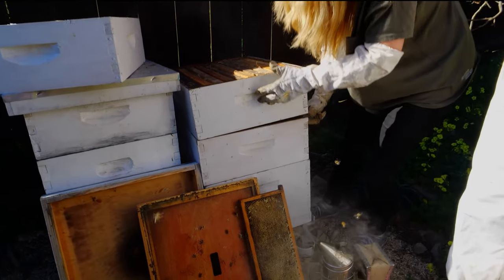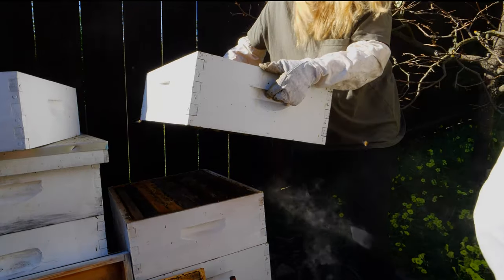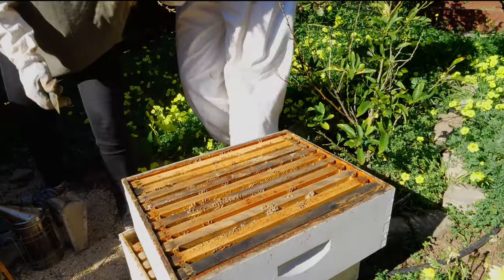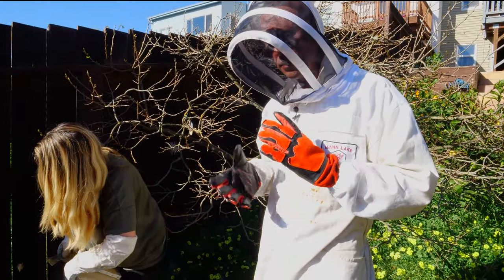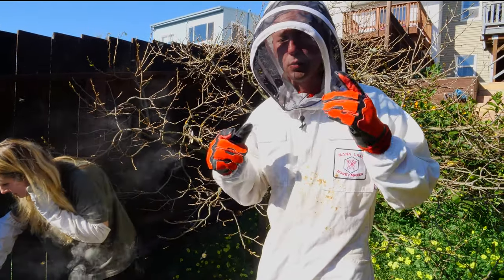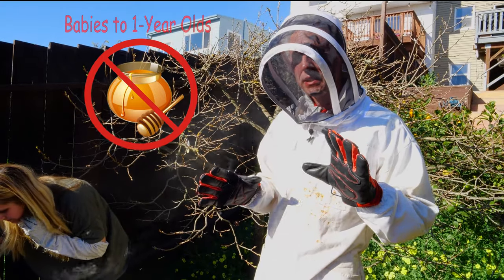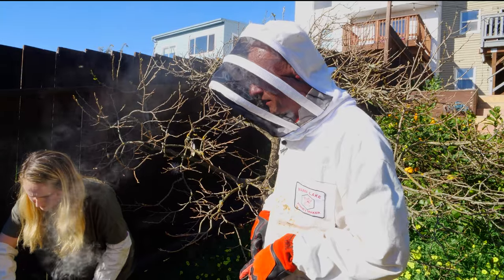That's also why, if you're a year old or younger, you shouldn't be eating honey, because the bees are spitting it up. They have a special bacteria that helps them to break down the pollen and make the honey. And as adults, we can eat that bacteria and that's fine. But as a one-year-old or less, because the immune system is still developing, they can't really have honey because of that bacteria that's in the honey that helps them to break it down. So that's why I mentioned that.